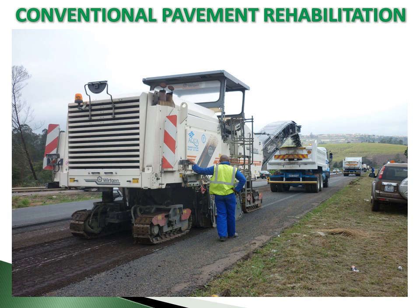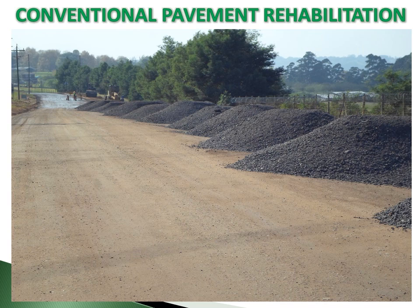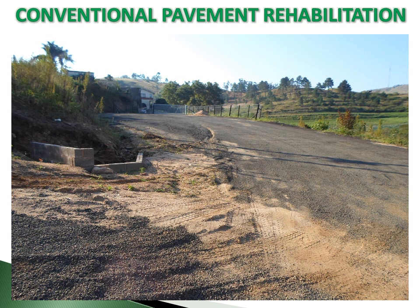But tens of thousands of cubic meters get milled out every year, and where does it go? Sadly, much of it just sits in stockpile. Some gets taken off to be used on gravel roads, but more often than not, it is simply stolen.